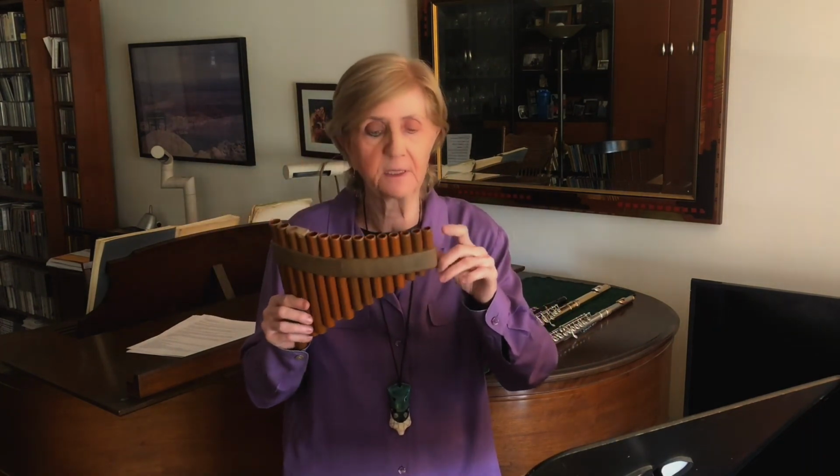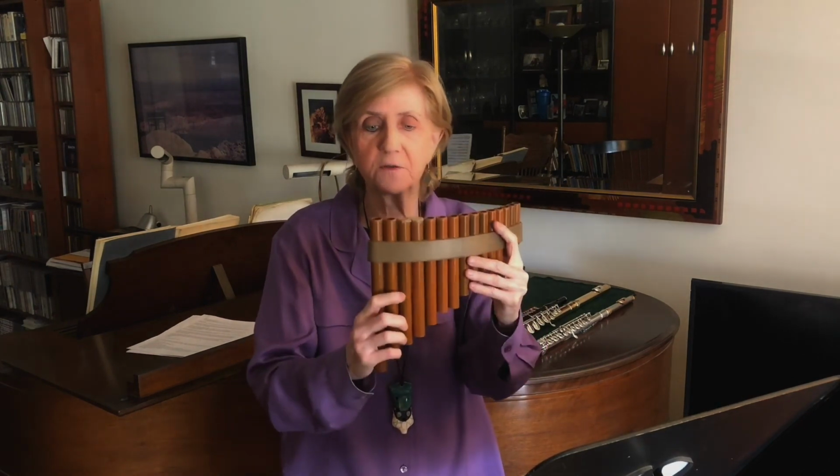Another kind of flute that's been on the planet Earth for years and years, 7,000 years ago, we've seen paintings of these kinds of flutes on the cave walls in ancient Greece. This is a pan flute, and they have paintings of them from 7,000 years ago. The pan flute has a lot of tubes all tied together, each a different length, and that's because the shorter the tube, the higher the sound. The longer the tube, the lower the sound.